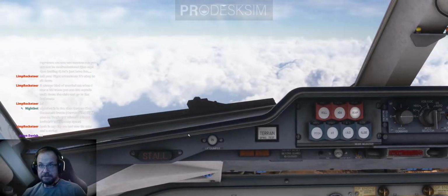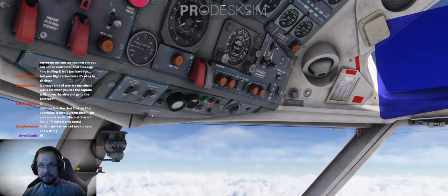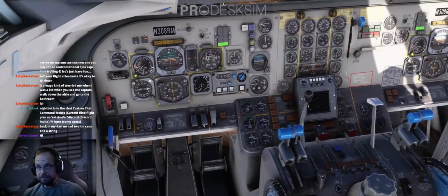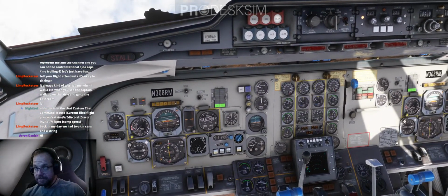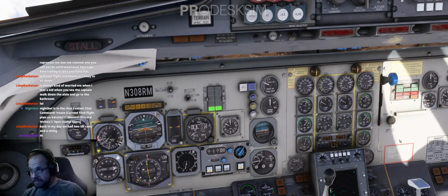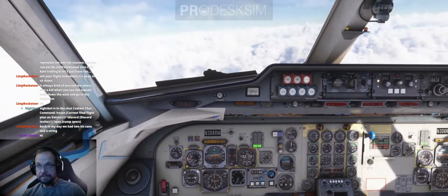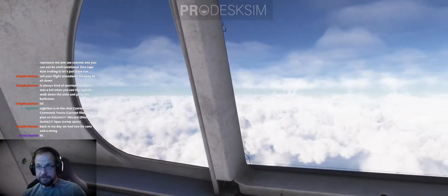Oh, a little turbulence. Alright guys, extinguish your cigarettes and fasten your seatbelt signs. Or fasten your seatbelts. Also going to do a flaps 40 landing, and check that out. 116. A little clear air turbulence there. That was pretty cool.